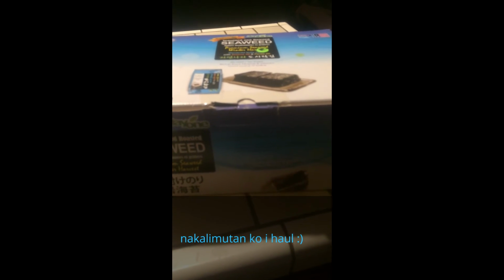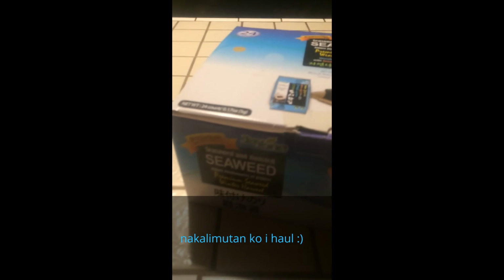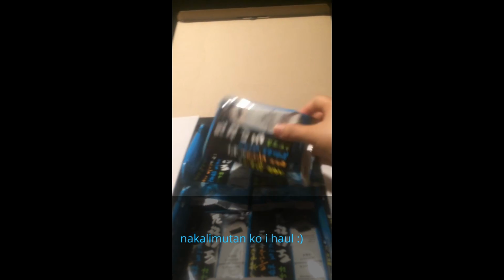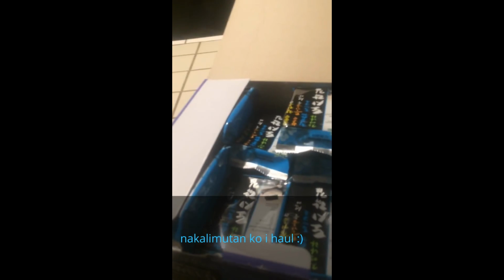We also bought seaweed. It's a 24 pack in a box. Let's see. Let's see. So one. I like this. This is like a snack.